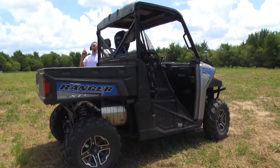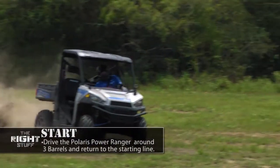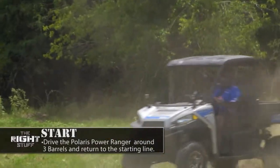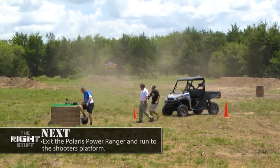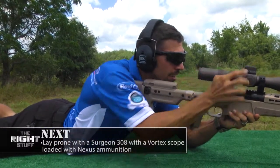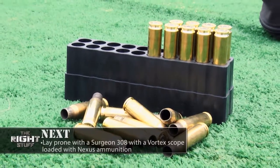Thanks, Will, and welcome to the exciting Polaris Power Ranger and Long Range Challenge. Today, our competitors will maneuver the Polaris Ranger XP around three barrels and return back to the starting line. From there, they must jump out of the Polaris and run to the shooting platform, where they will lie in a prone position and use a Surgeon 308 rifle fitted with a Vortex scope and loaded with Nexus ammunition.